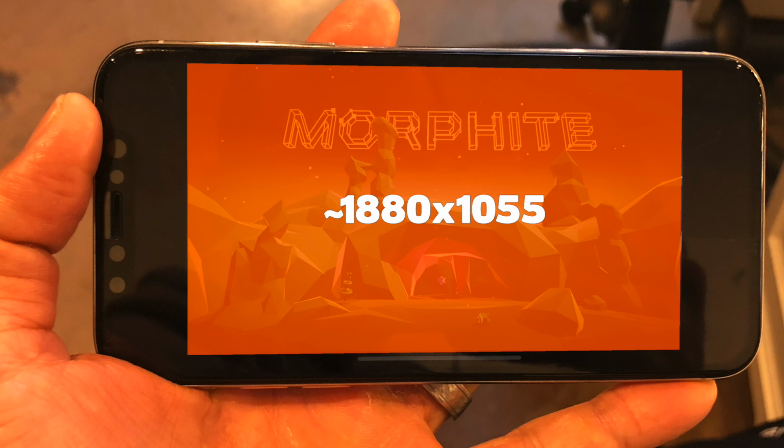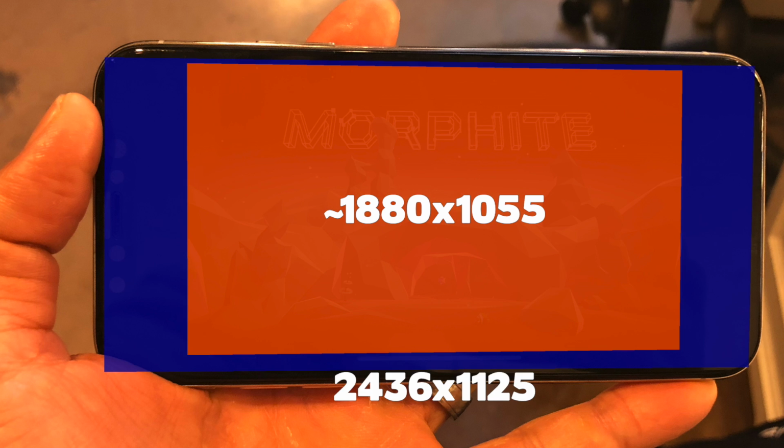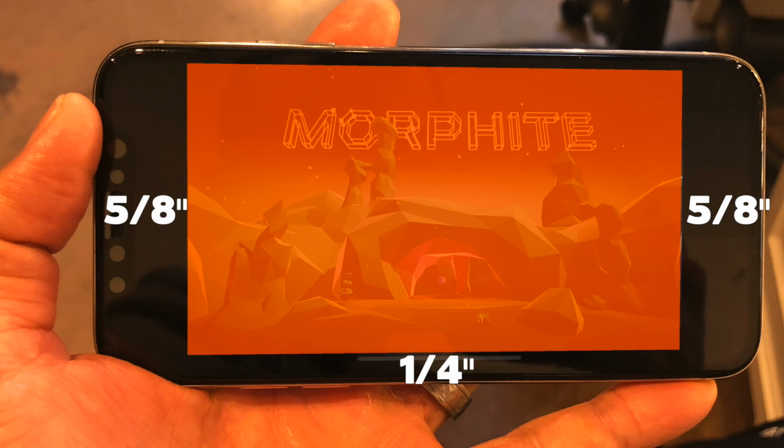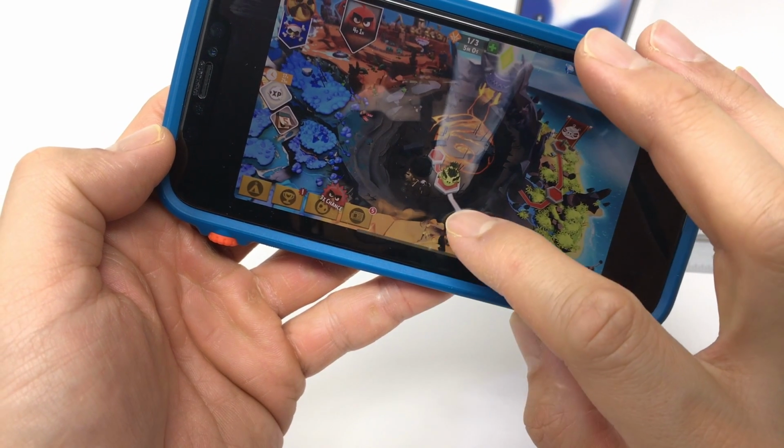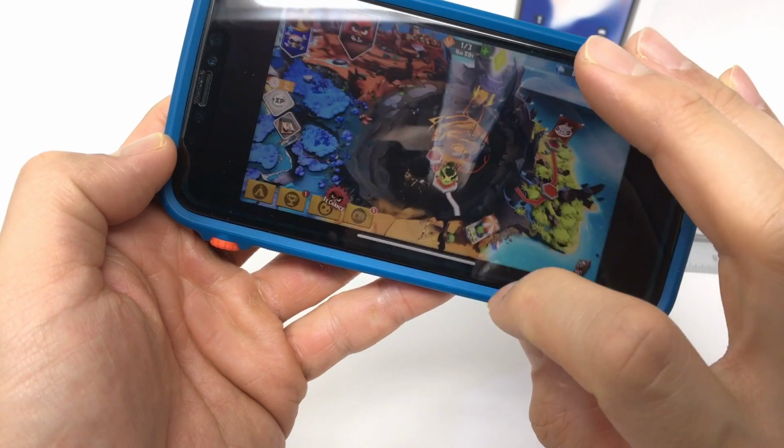The default resolution of the iPhone X is 2436 by 1125. For games, you basically lose 5/8 of an inch on both sides to dead space and about 1/4 inch on the bottom to dead space. Now, the 1/4 inch at the bottom of the screen is needed for you to access the home swipe gesture, since there isn't a home button anymore.